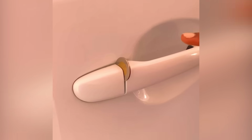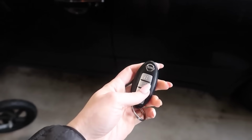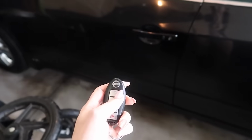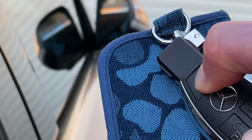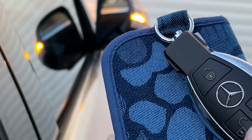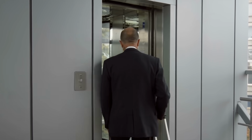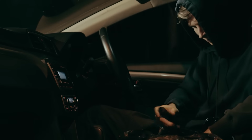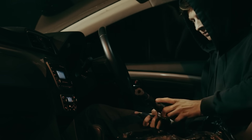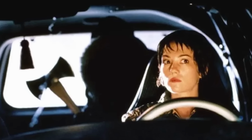Crooks use this trick to stop your door from locking. If the coin's wedged just right, your key fob signal won't engage the lock on that door. You hit lock. Lights flash, beep beep, you walk away. But that door is still open, and now they wait. You head into work or into the mall, they slip in, grab your purse, your laptop. Or worse, hide in the back seat.